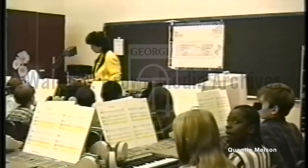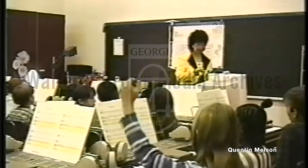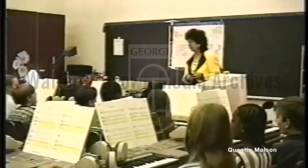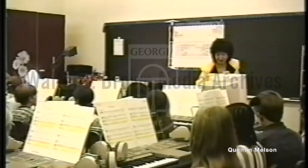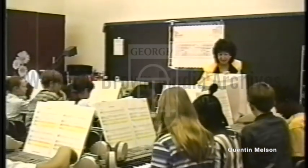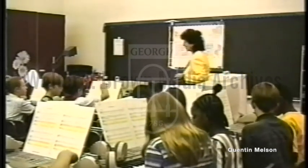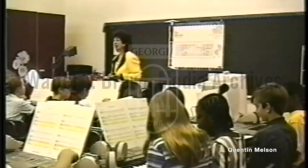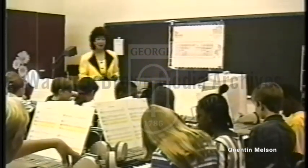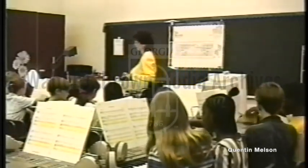I'd like for you and your partner to choose an orchestra instrument. Pick whichever one you like best. All right? Put your keyboard in ensemble mode. Ensemble means that you're going to hear each other. All right? Pick your own instrument, and then I'm going to give you something to do with that instrument.